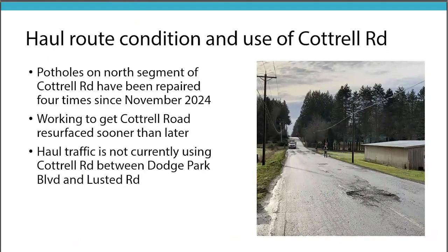Yeah, good question. I honestly don't have an exact timeline yet on that, but we are working with folks within the Water Bureau to get design of those road repairs completed, so we can get that section of Cottrell resurfaced sooner rather than later. But as I mentioned, we have stopped haul traffic from using that section of Cottrell to keep from further degrading the road in the meantime. But unfortunately, winter is not a great time to pave, but we are trying to get out there and get that work done as soon as we can.